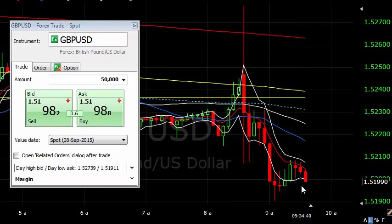Okay, so looking like not quite got that entry up there, but it looks like I'm going to add to the position down here. So I'm just waiting for the close of this bar. It's only a 5-minute candle, but I'm going to wait for the close nevertheless. If we can still close on a nice red one, then I'll put this second unit in, and then I'm going to pop the stop just above the highs there.